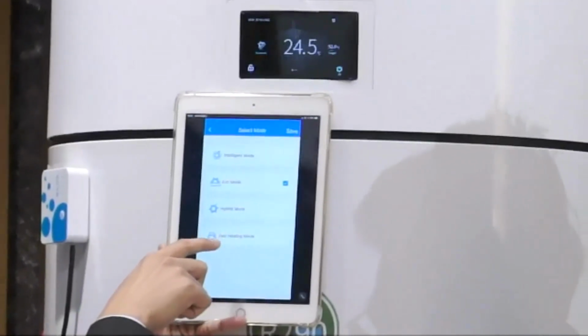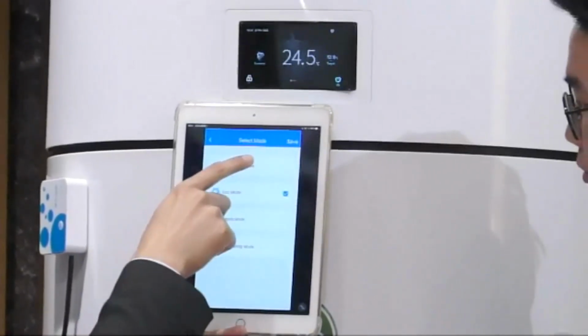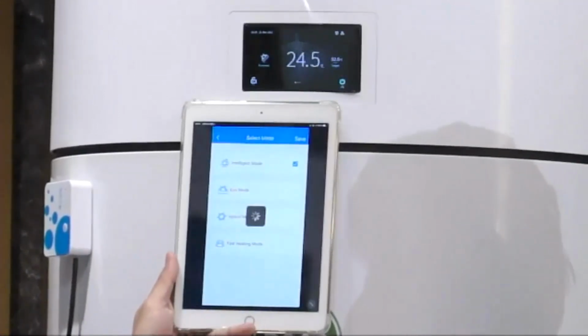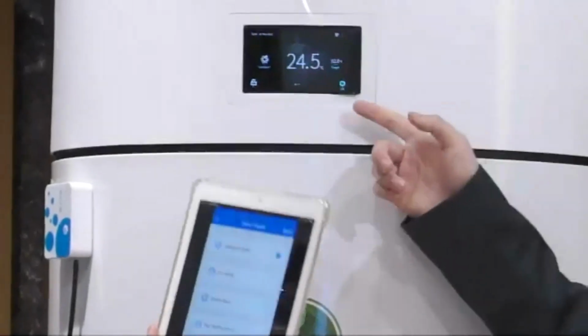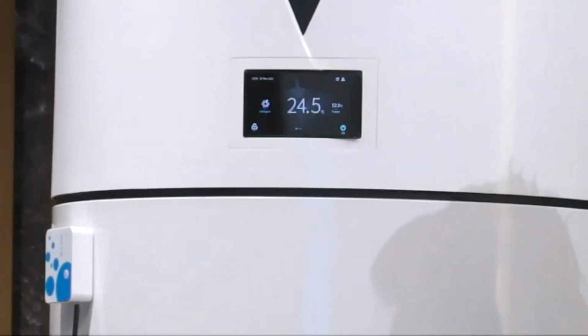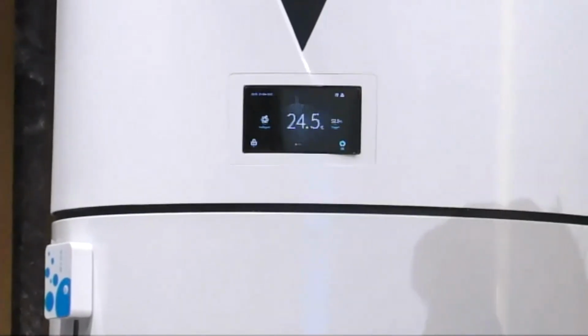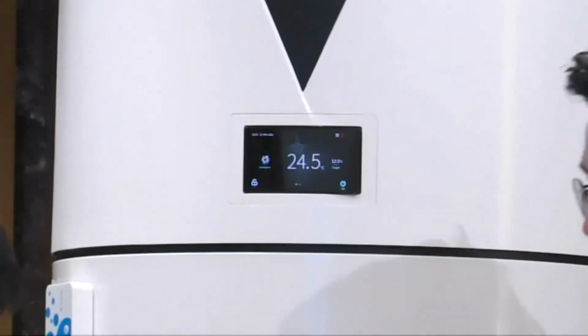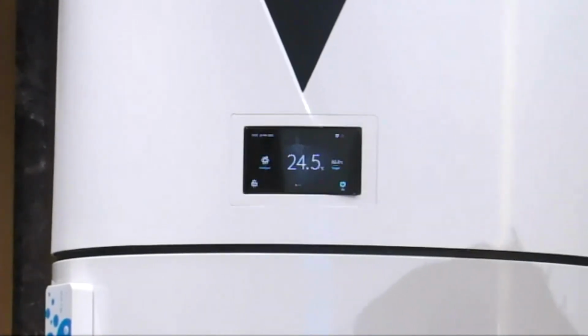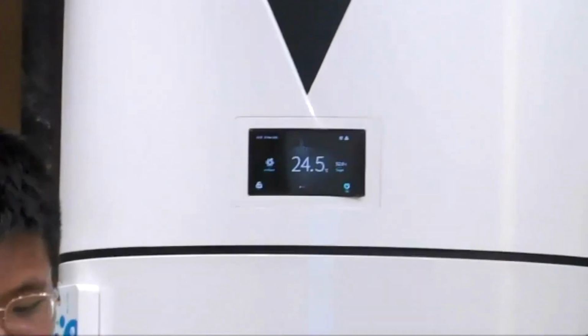Yes. I think I'm going to go with intelligent mode. Okay, and you click save. And I click save. Yes, as we can see, it did not take 2 seconds, and it already changed to the intelligent mode. That's very easy to manipulate, and very intelligent. Thank you, Ivan. Yes. Please be seated. Okay, thank you.